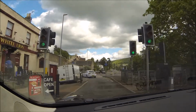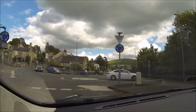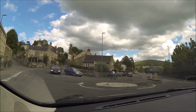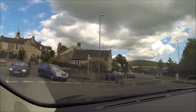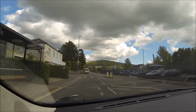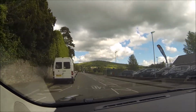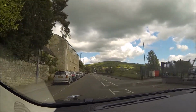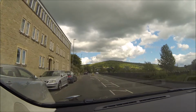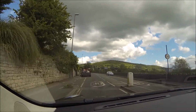On the 3.3, how many miles will it do? About 15 miles an hour. So it's not quick, but to be honest, a lot of the time all you really need is to either charge quickly because you're on the motorway or something, or you're leaving it for a period of time.